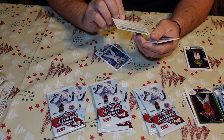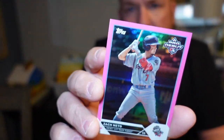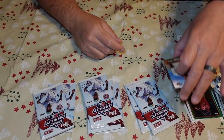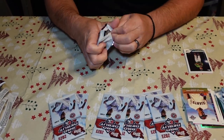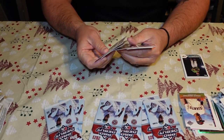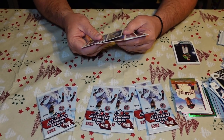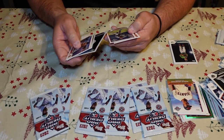Here's a Zach Neto Pink, number 34 out of 199. He's with the Trash Pandas. Some nice color in this box. So we have one more auto that we gotta find. We haven't found any of the mini diamond refractor parallels yet. Are there supposed to be any? I don't know what the odds are on them. Let's make sure we don't have an auto here. Cole Young. Some of these guys I can't even pronounce. Angel Gineo, Tops Chrome.